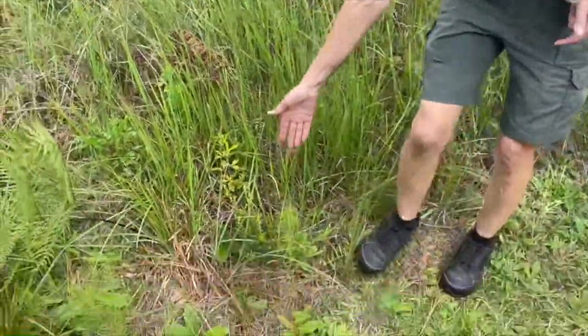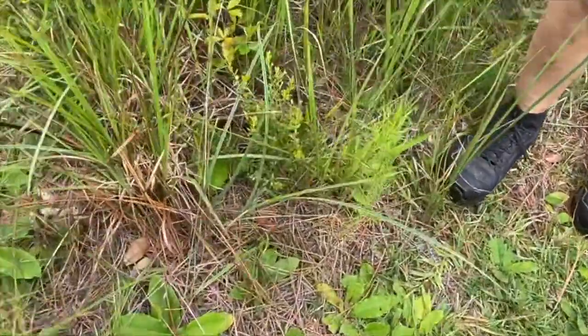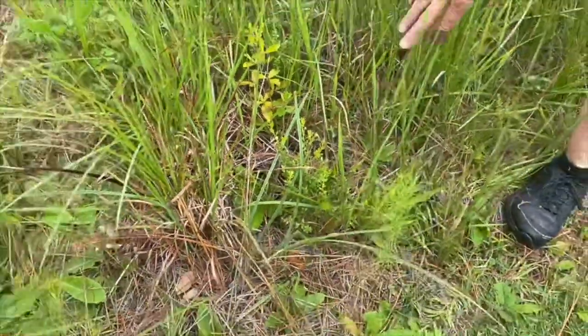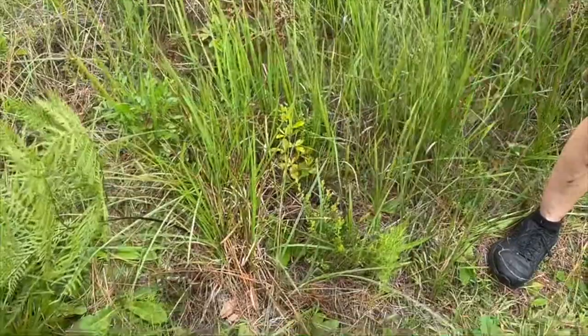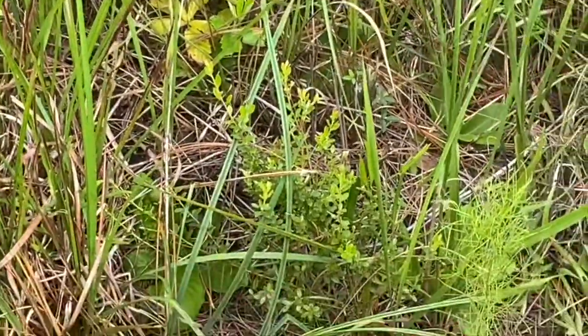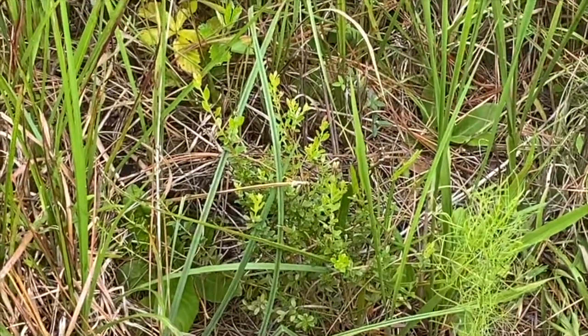So we have shiny blueberry, and you just passed the blueberries. There could be a few that might have blueberries. They have small evergreen little leaves, dark green. This is shiny blueberry, but they were having fruit more in May, early June.